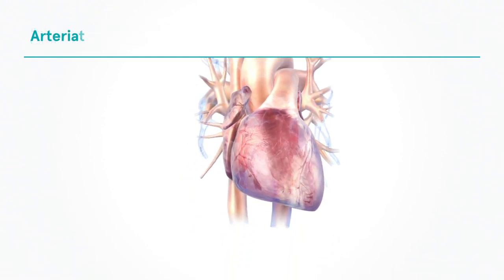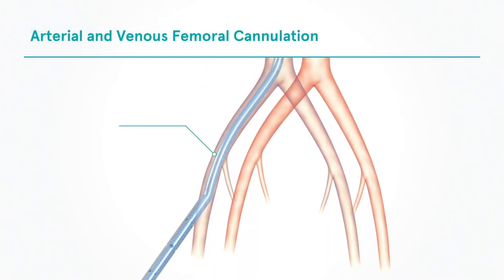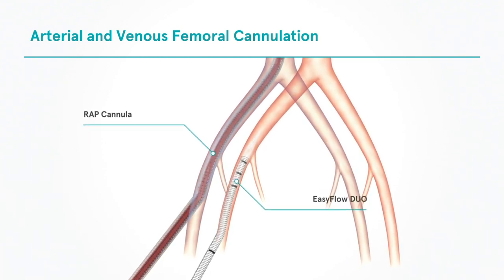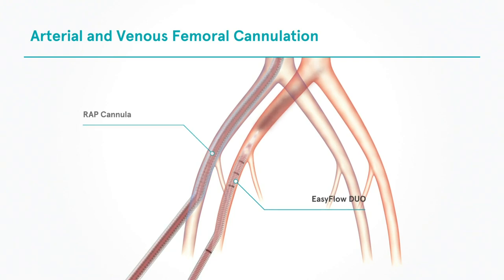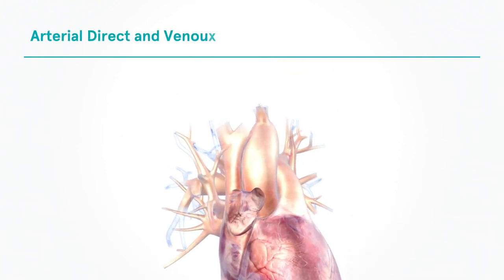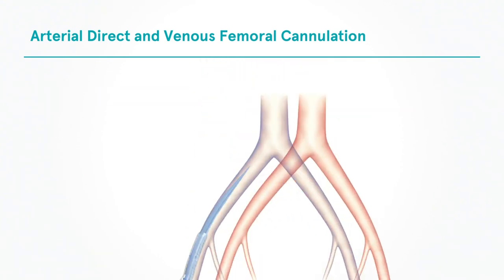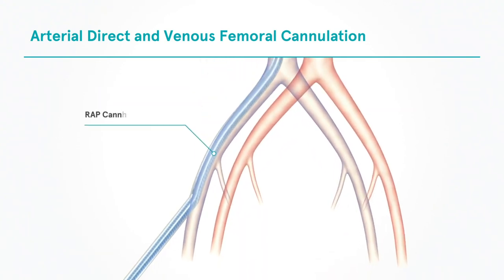Venous and arterial femoral cannulation can be performed using the Wrap Venous Cannula and the EasyFlow Duo. For arterial direct and venous femoral cannulation, the EasyFlow aortic cannula and the Wrap are available.